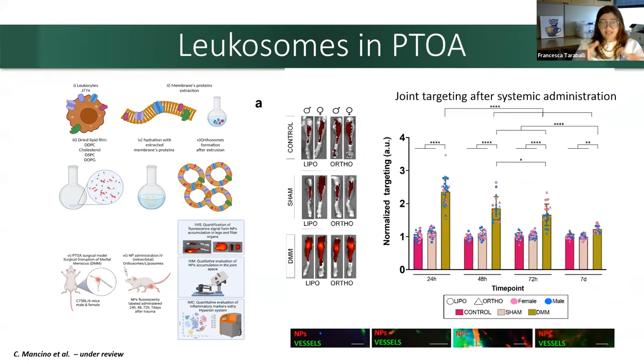We checked this, and we checked this, as I said before, with the right control, as well as in female and male. This is particularly important, and is a message that I want to send to this audience. It's particularly important because in different conditions, the male and female sex variable is different. And we saw that there are some differences in the distribution and targeting if we are using male and female.